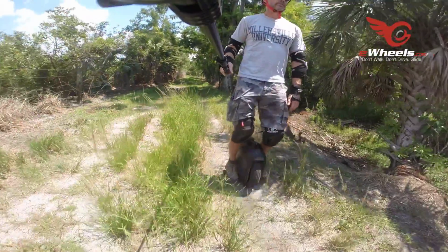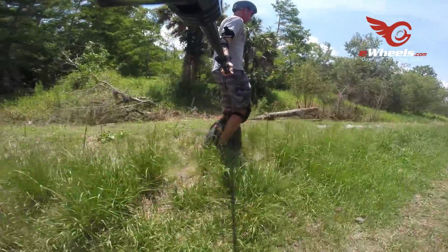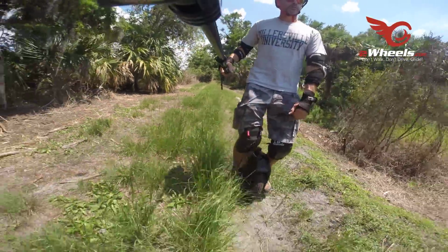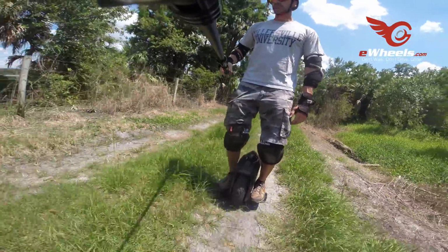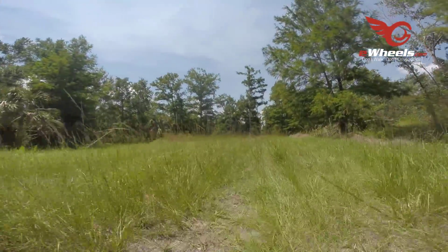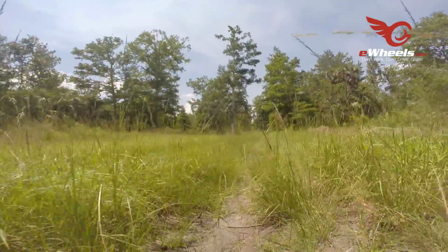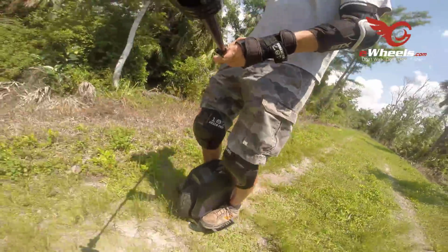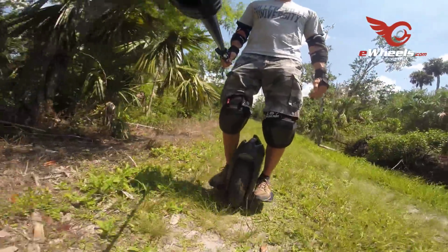In that tree. Some big birds. Jeez, a lot of big birds. Slow and steady.